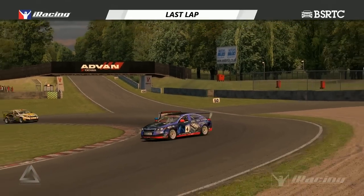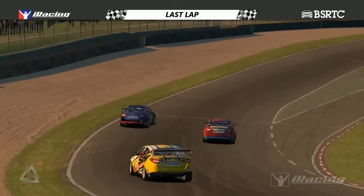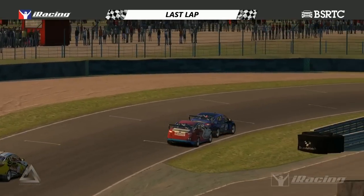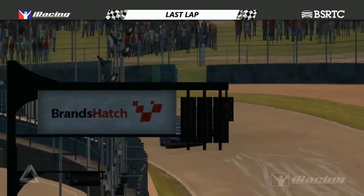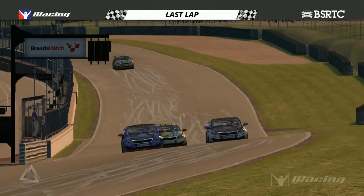Oh, yes! Oh, yes, it is! Oh, is he going to finish him off? No, he doesn't quite. No, he doesn't. Is he going to get the run? Savidovic just covers across. Oh, not quite. Why not? He's going to take his 3rd win of the season and a hat-trick of wins at Brands Hatch.